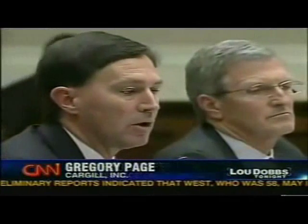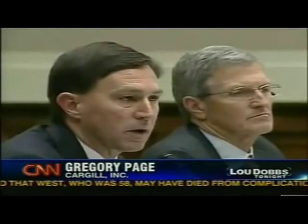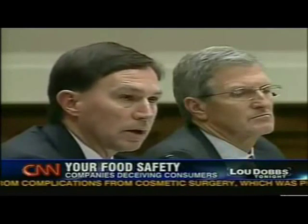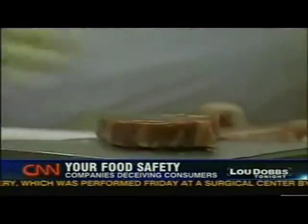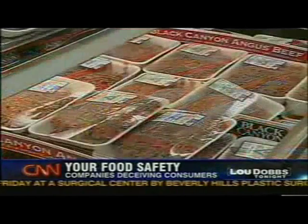It allows us to pack case-ready product in our plant and provide the maximum available shelf life to consumers and provide them with a tamper-proof, leak-proof package that they then can rely on in their own homes. Many major U.S. meat companies have told the government they either plan to or are opening to warning consumers that they can't rely on the color of meat to tell freshness.